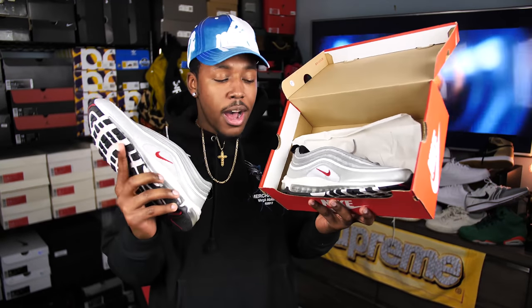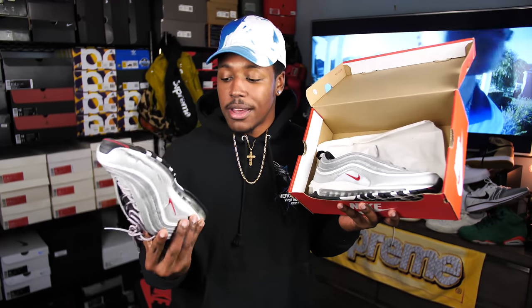Because like I said, these are definitely another one of my most worn shoes of 2017. And they go with a lot of stuff in my closet. So 97 Silver Bullets, that was number 11. Fire, one of the best releases of this year for sure.